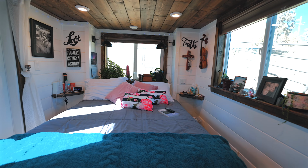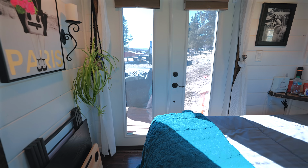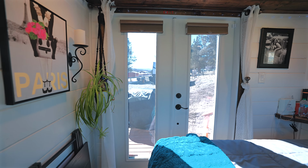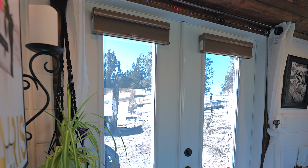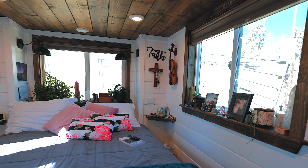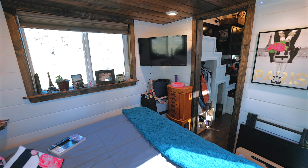I've got 2 big windows that open and then French doors leading off onto the deck. It makes me so happy to have all this natural light. I also have curtains on the windows because in the summer, even with the tint, these 2 windows get awfully hot, and I can close the curtains, but I still have natural light coming in those 2 windows so it doesn't get dark in here, which makes it really nice.